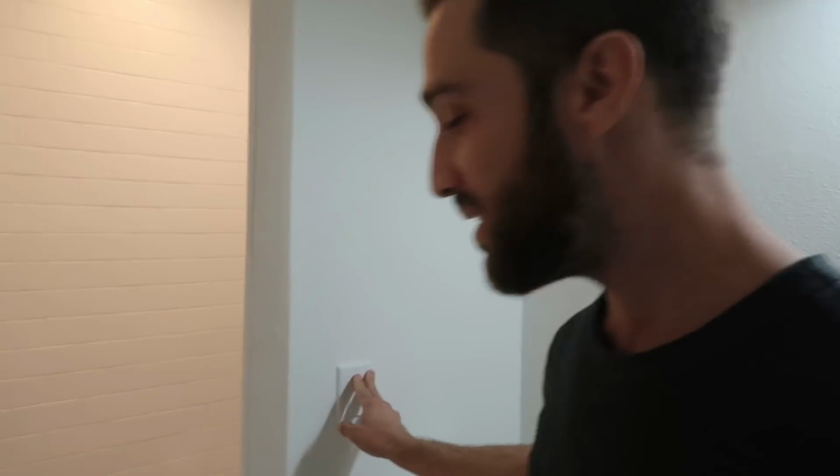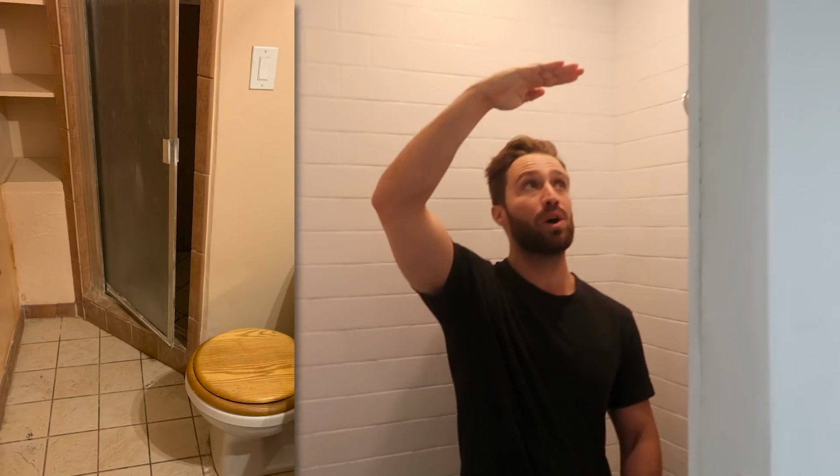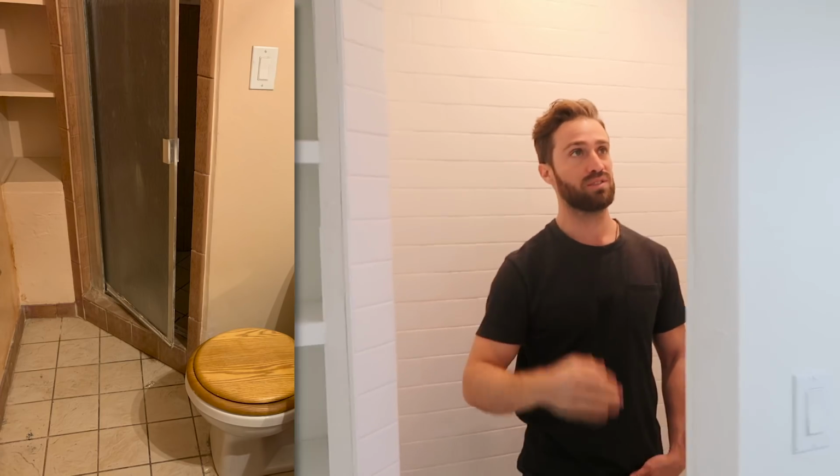So beforehand, this shower was like a box. It was like this tall, no joke, like 7 feet tall. This weird glass door that you couldn't see through, so it really just felt like you were in a coffin.